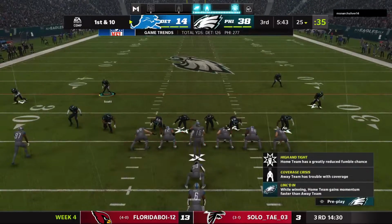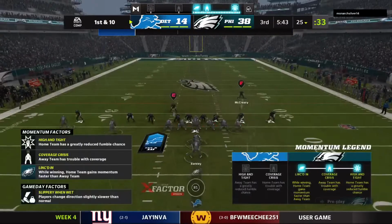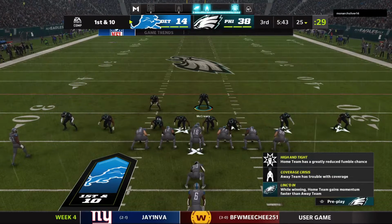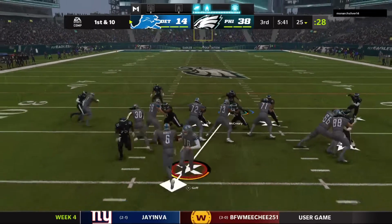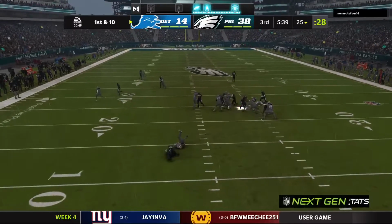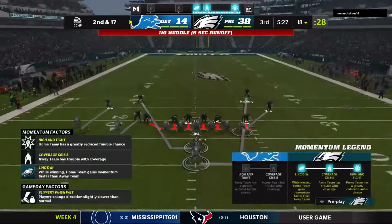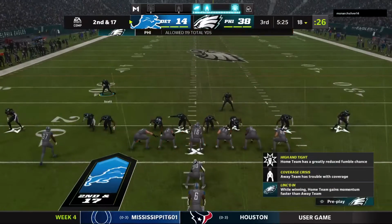The Lions offense ready to kick off their next drive. And they gave up the pick-6, and now they'll be looking to right the ship here. Now, as a quarterback, are you a little more cautious this go-around? Rush coming, and he's taken down. A hole to dig out of here, 2nd and 17.